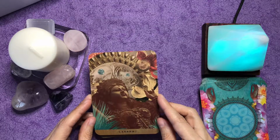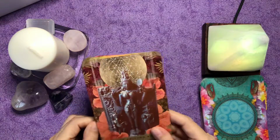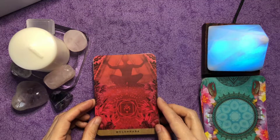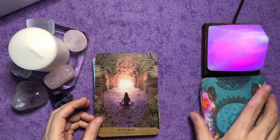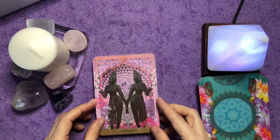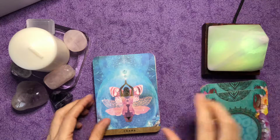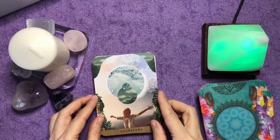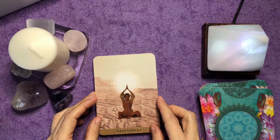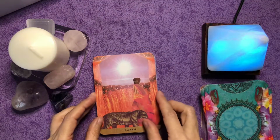Lakshmi. Lalita Tripura Sundari. Manipura. Muladhara. Niyamas. Ojas. Parvati. Pitta. Prana. Pranayama. Pratyahara. I am butchering these, I know. Radha. Look at the beauty of this artwork, of these cards. Rajas.